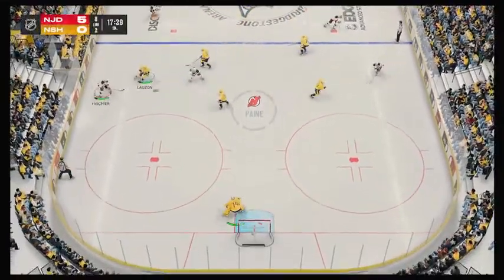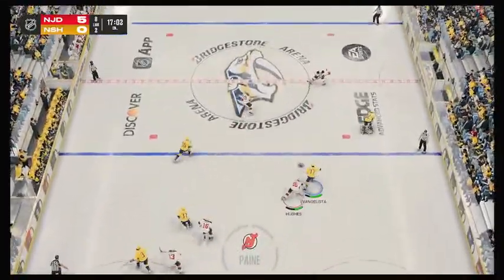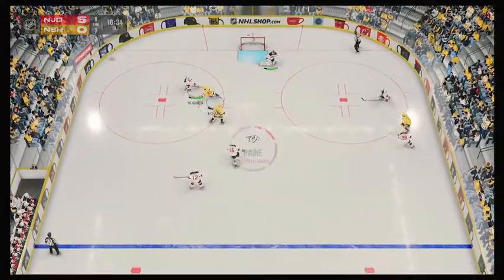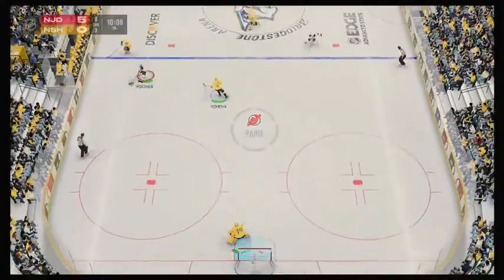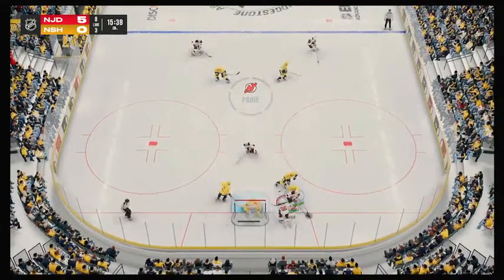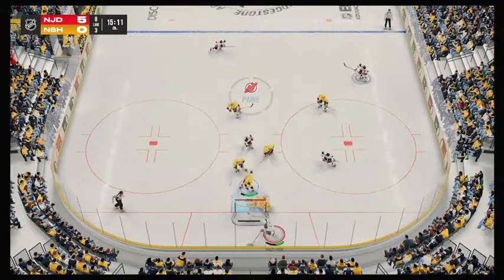Let's bring it home. Moves it to Hughes. Reads it perfectly in the defensive end. The Predators take it across the blue line. Markstrom's had a quiet night, James. He's been watching most of the game from the other end because of the offensive nature of his team tonight. But man, does he make a nice save there. And that's showing that he's emotionally engaged. He's staying prepared even though he hasn't been busy.